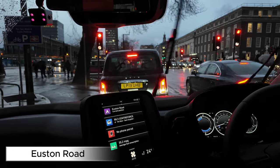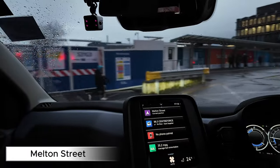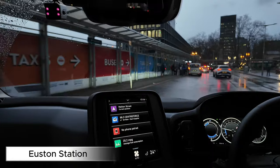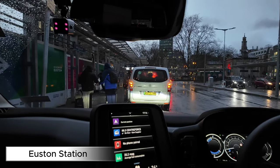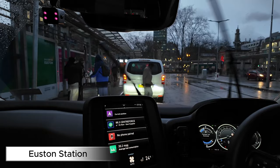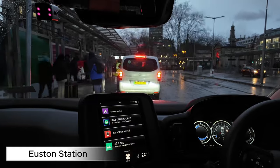Straight into another job. So as soon as we can get our customers out, we'll go straight round onto the rank, pick up this nice customer who wants to go down to Victoria. Bit of a strange one really. I always question it when customers get a cab at a train station to another train station. Euston and Victoria, both on the same train line. Would have been quicker, maybe, to have got the train. We can't complain. Someone's willing to pay our bills. We take them there with a smile on our face.